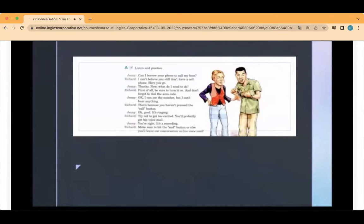Can I borrow your phone to call my boss? I can't believe you still don't have a cell phone. Here you go. Thanks. Now, what do I need to do? First of all, be sure to turn it on. And don't forget to dial the area code. Okay. I can see the number, but I can't hear anything. That's because you haven't pressed the call button. Oh, good. It's ringing. Try not to get too excited. You'll probably get his voicemail. Hi, this is Joe Jones. You're right. It's a recording. Sorry, I can't take your call right now. Make sure to hit the end button, or else you'll leave our conversation on his voicemail.